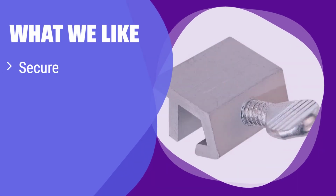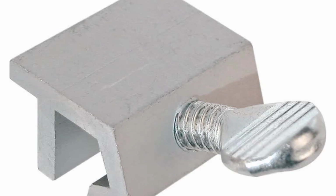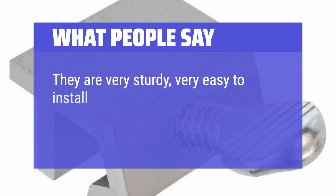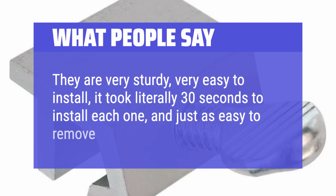What we like. This lock securely holds your windows in place, whether fully closed or slightly open for ventilation. Installation is a breeze, no tools needed. If you need a simple yet effective way to secure your metal sliding windows, this is a great choice. What people say. They are very sturdy, very easy to install. It took literally 30 seconds to install each one, and just as easy to remove if need be.